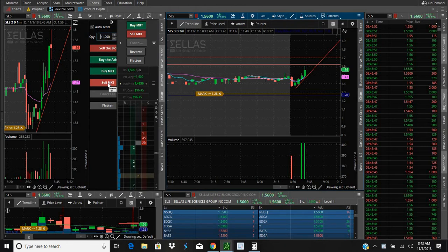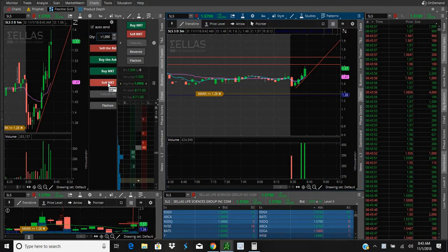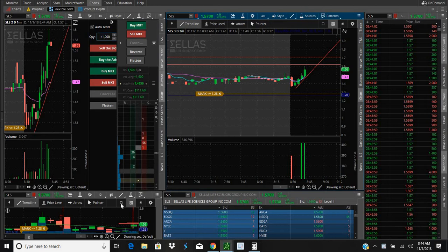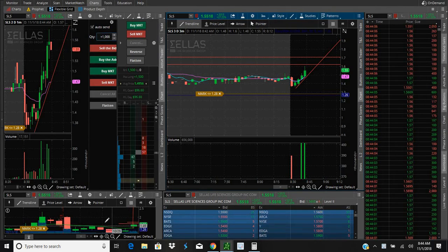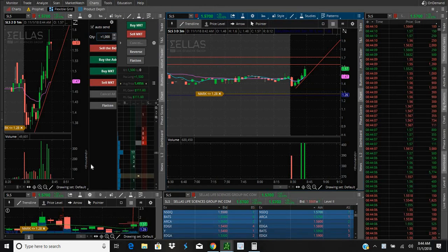Might take profits if it has problems at 160. Gonna give it a second. Still watching the volume. Got a little gap to fill to $2, you guys. This is a gap down breakout strategy. So got a little gap to fill. That's why I want to be a little patient.